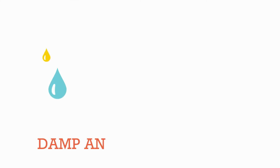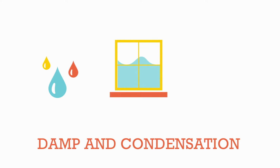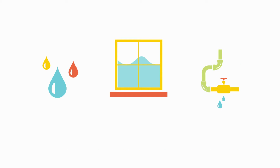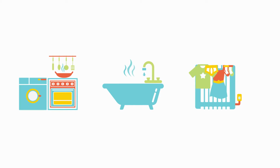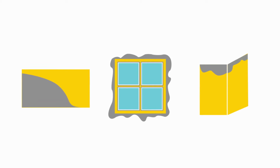You can also check for signs of damp and condensation. Damp can be a result of a leak, in which case a repair is needed. Excess moisture from kitchens, bathrooms, and drying clothes will lead to mould on cold ceilings, walls, and around windows if there is not enough ventilation. Simple measures can reduce condensation.